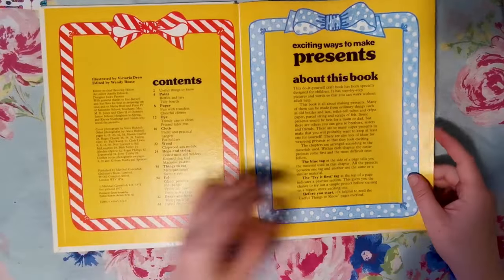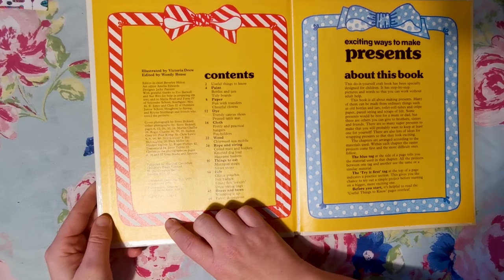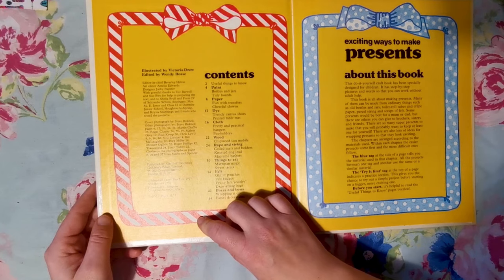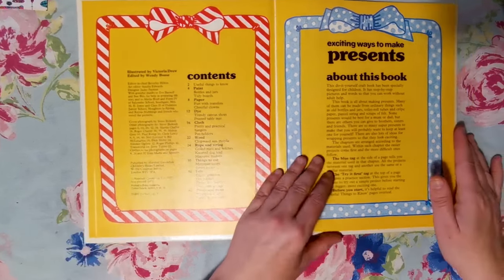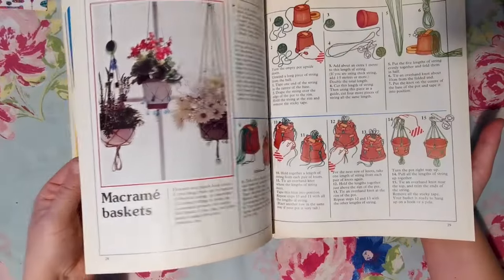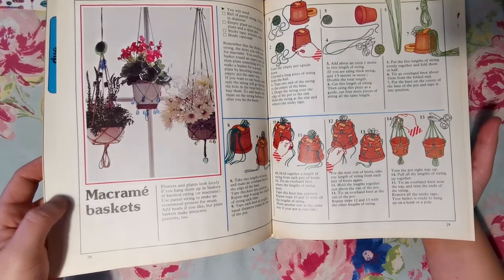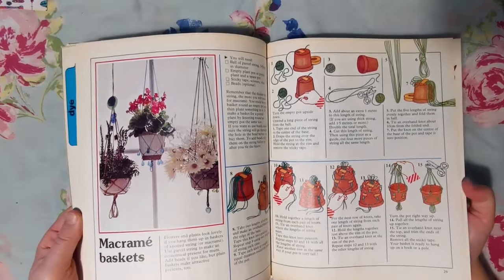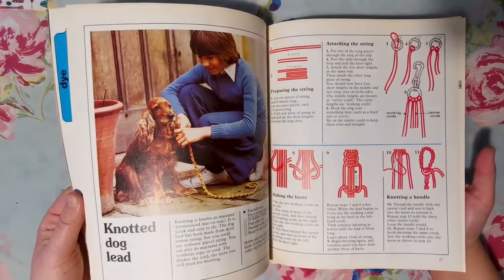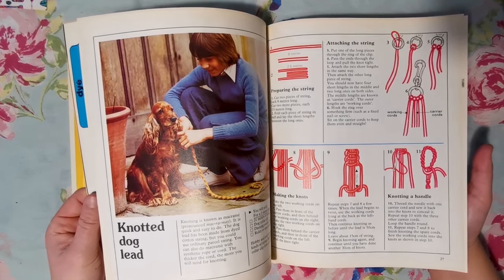And so let's see if this has got a date. 1977, it's first printed in 1977. It doesn't say first edition there, but yeah, this looks like great ideas. These macrame baskets, they're still quite popular now, so I'm sure we could make one of those and make it look quite modern. The knitted dog lead, I'm not sure I would risk my dog on a knitted dog lead.